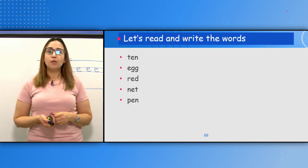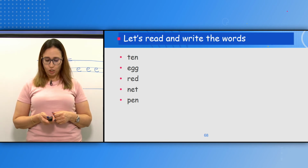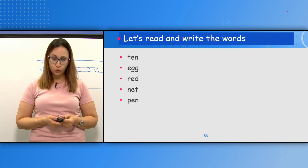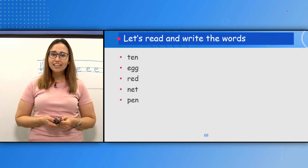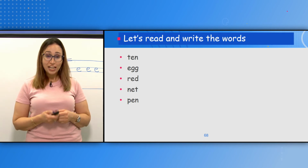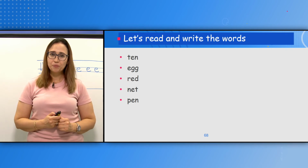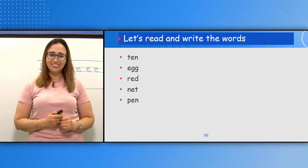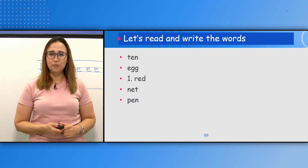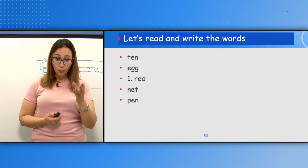Number one is red. Look for red in these words, and write it down on the board. Okay? On the board, because it's fun. Write it on your boards. I'll wait. Don't worry. Take a few seconds. Great job. Yes. So number one is red.